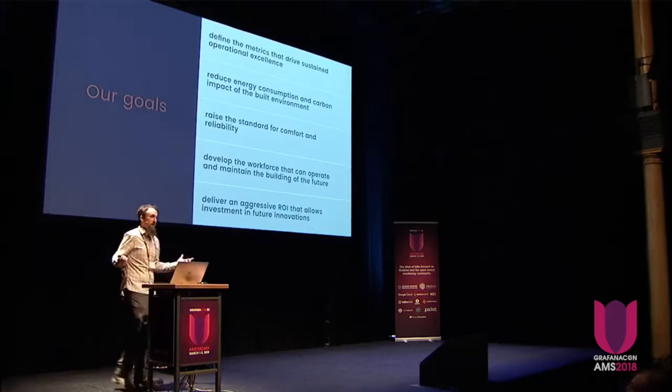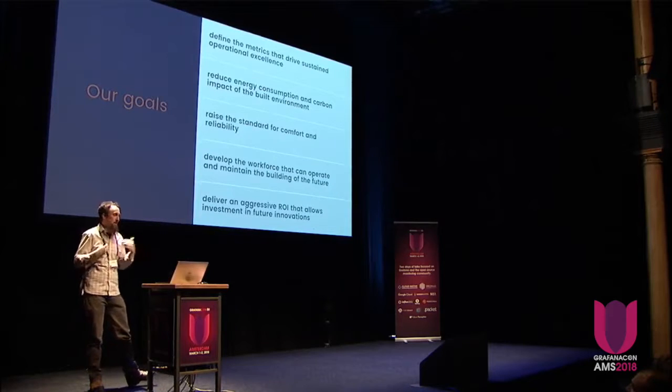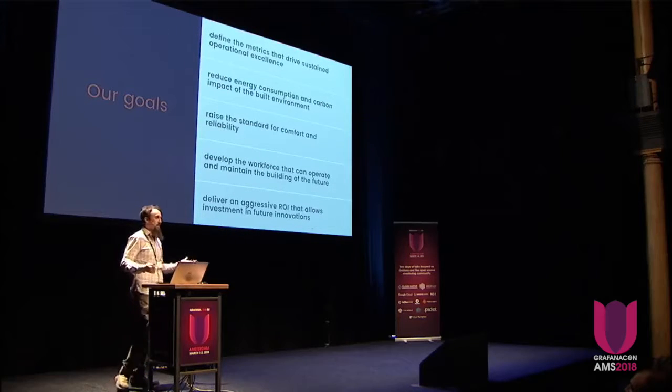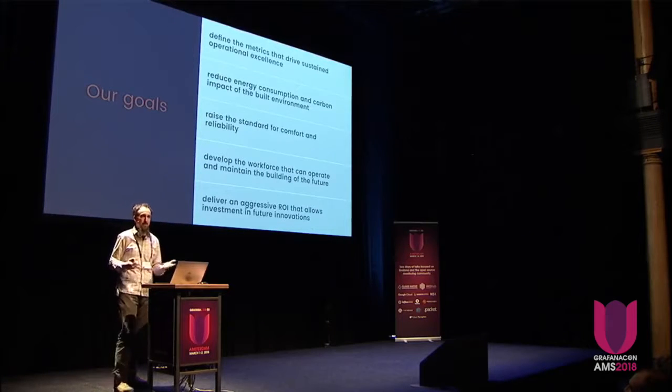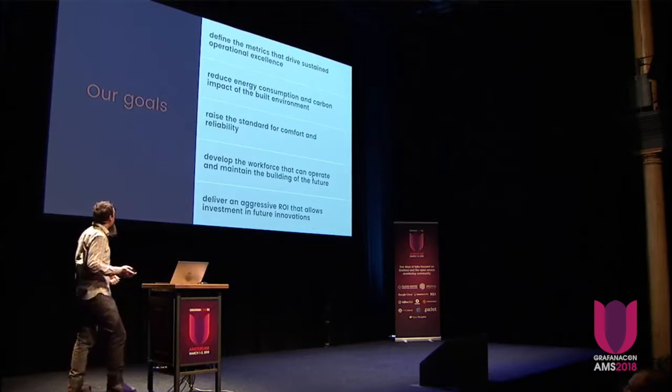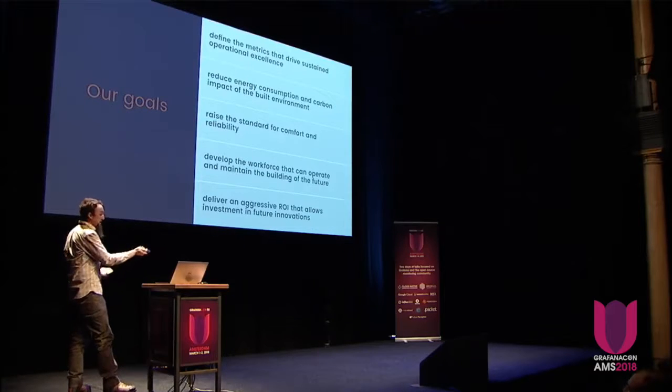And then save money, right? I don't have a job, I don't get to do this stuff if we don't actually deliver an ROI, because governments are strapped for money, so it's not like they can do this just because. And we want to keep doing more stuff.